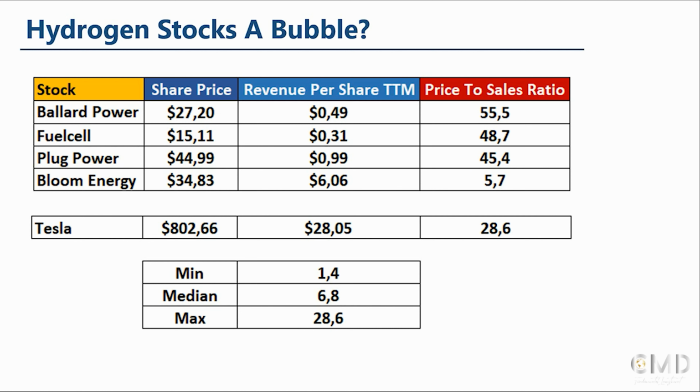We're not saying Bloom Energy is cheap by any means, because they are doing the transition, as we mentioned, into hydrogen. So just to put that aside. But for the others, you're paying a lot for something that you're not guaranteed you're going to get. And we are a bit concerned that this is a potential bubble for hydrogen that is going to burst again, and they're going to fall like a hammer.